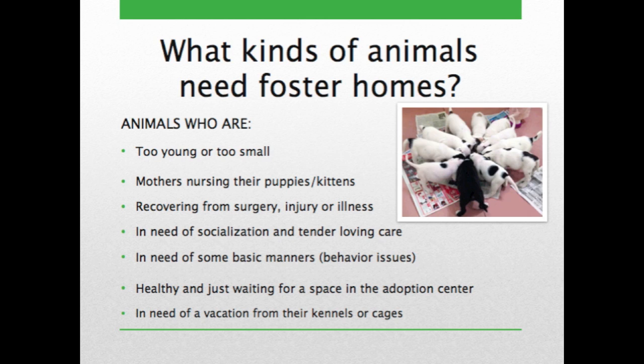We have animals who are sick, recovering from surgery, maybe they're pre or post surgery, maybe need dental work. We often get animals in with a variety of injuries as well that need foster care. Because we do operate the housing component of the shelter, we often get animals in who are very scared. Maybe they haven't had a lot of socialization, or they're just really frightened because of the stress of being in that environment. So we also have foster homes that provide a lot of TLC and socialization. We see this most often with frightened kittens. We do have some special information that we can provide you to work with these kittens.